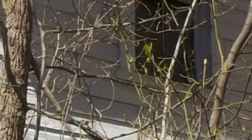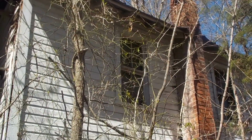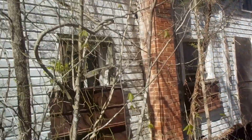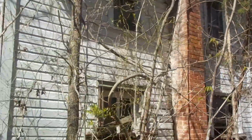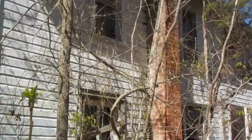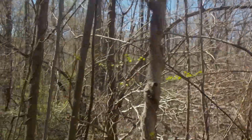This is an old house in the middle of the woods. I would assume it was built probably in the late 1800s at least. Look at the old chimney. It's a double chimney. Maybe early 1800s, because a lot of the old houses in the early 1800s had two chimneys. I mean, all the vines have grown up this house already.